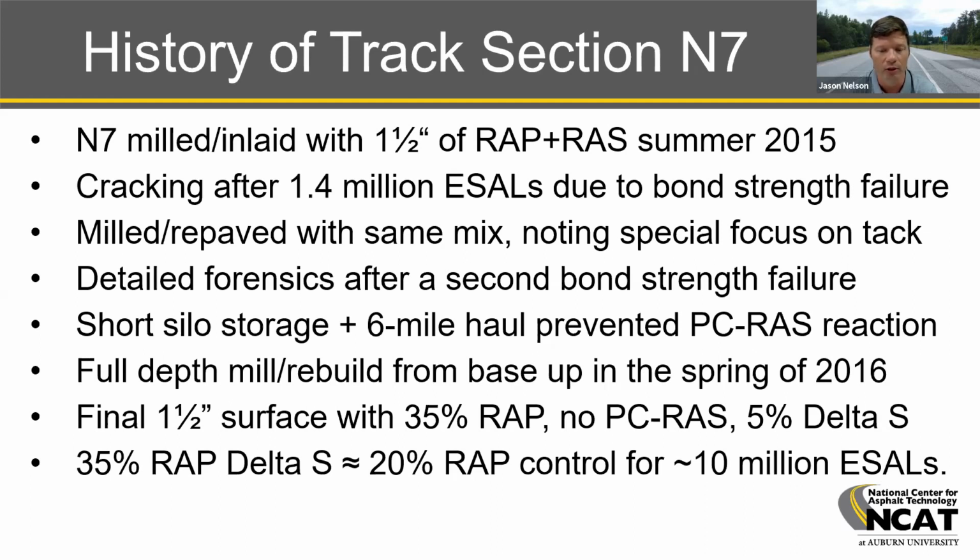When another bond strength failure occurred, forensics were performed to determine the source and prevent a reoccurrence. Testing determined that the short silo storage time, as well as the short 6-mile haul distance, had combined to prevent adequate reaction time between the Delta S and the aged and very stiff post-consumer RAS binder. Following this conclusion, the entire section, top to bottom, was milled to the top of the crushed aggregate base, and the asphalt layers were replaced in the spring of 2016. The base and binder courses were HMA mixtures, built to the same design as those placed in N1, and the final 1.5-inch surface layer consisted of high RAP, 35%, and no RAS, treated with 5% Delta S.